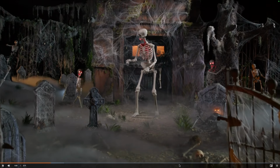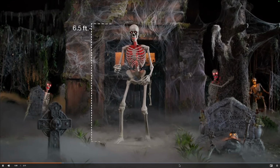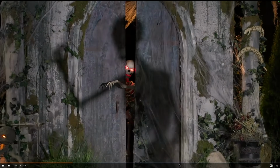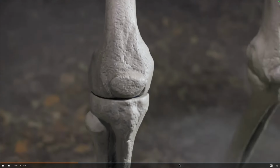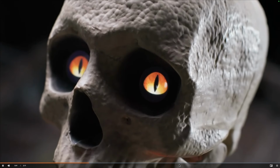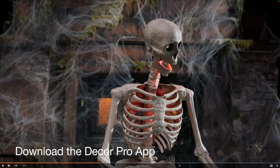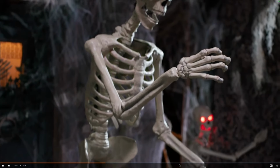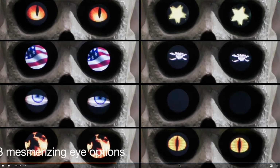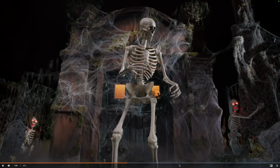Introducing Ultra Skelly. Rising 6.5 feet above the grave's edge, this rotten reanimation casts a long shadow even in the dark of night. But when it comes to this spine-tingling skeleton's imposing appearance, there is much more than meets the eye. Bluetooth enabled, Ultra Skelly lets you control the movement of its head, torso, and arm, as well as the light in its chest and mouth. Select from 18 eerie eye options and 5 petrifying preloaded phrases.